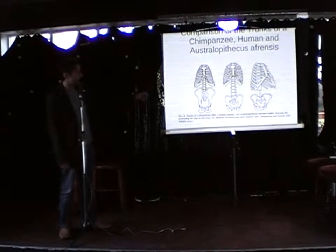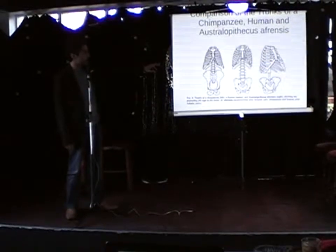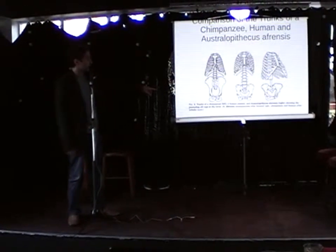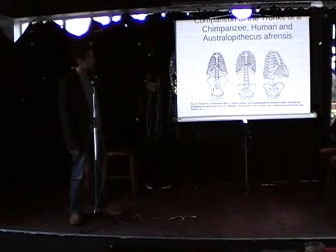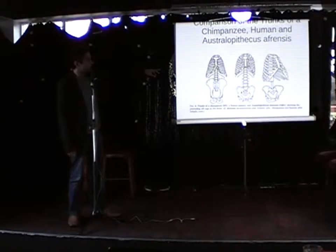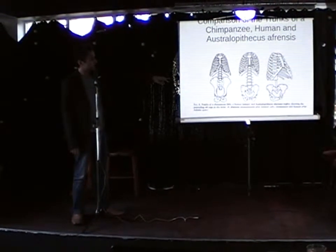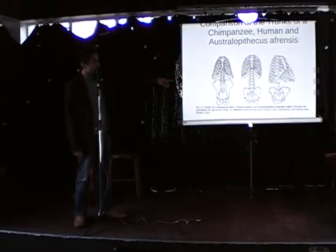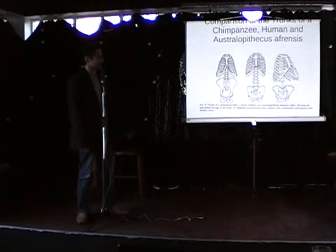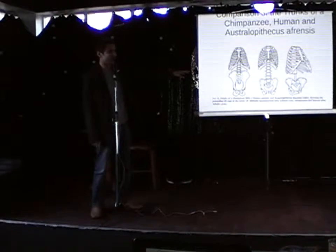Okay, so here's a comparison between chimpanzee, humans, and Australopithecus afarensis. I love that word. If we take a look here with the chimpanzee on the left, you can see it has quite a wide pelvis, and the number of vertebrae from its rib cage going down to the pelvis, there's not that many. The human being in the middle, and our ancestor Australopithecus. So don't worry, I won't have to say that word much longer.